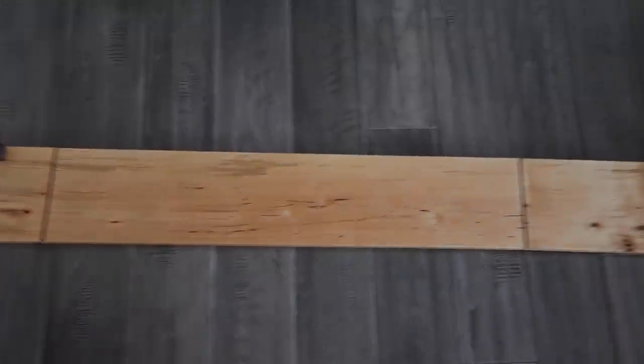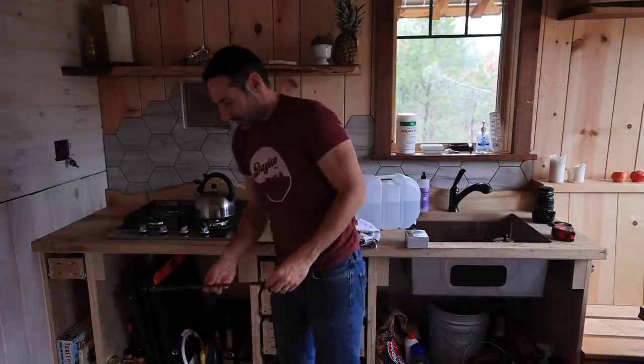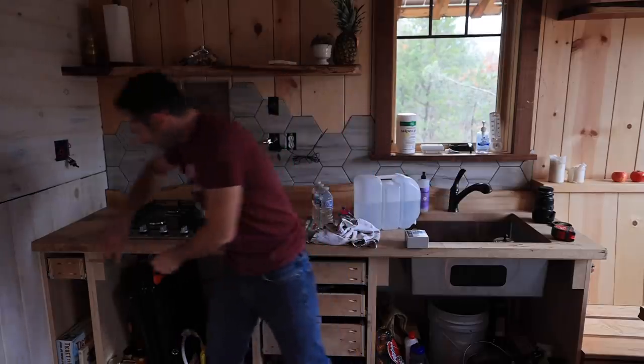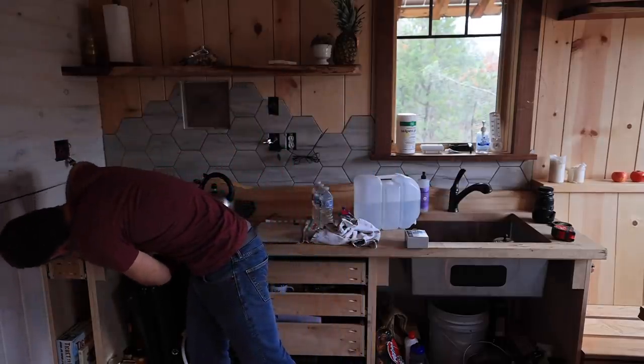So I made the tops of the cabinets from one continuous board, and I've got it here, so I figure might as well put that on now too. All right, so I've got a leftover cutoff from the window. I'm gonna use it to space these down.